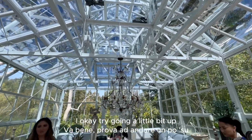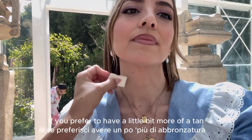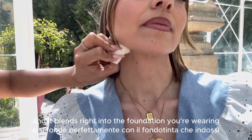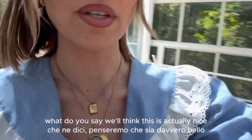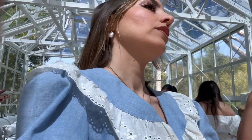Okay, so I'm just gonna do it on your neck. Okay. Try going a little bit up if you prefer to have a little bit more of a tan. Just kind of blending in. It blends right into the foundation you're wearing. What do you think? I think this is actually nice. Yeah, here with the mirror sometimes helps. No, I think it's nice.